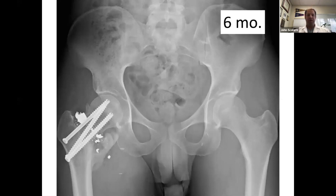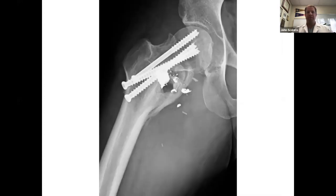And so this was a closed reduction and internal fixation for a comminuted femoral neck fracture in a patient who was physiologically not ready for a large operation, and in addition had a previous anterior surgical approach by the vascular surgeons for vascular repair that I was not enthusiastic about going through for an open reduction. And these are the final lateral radiographs as well.